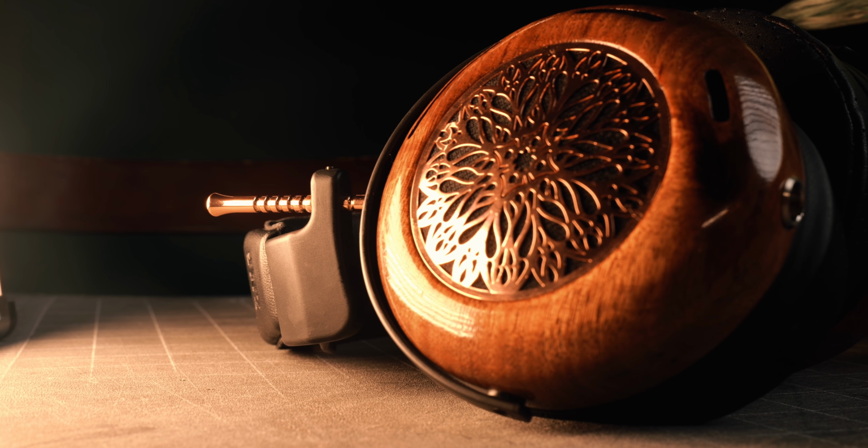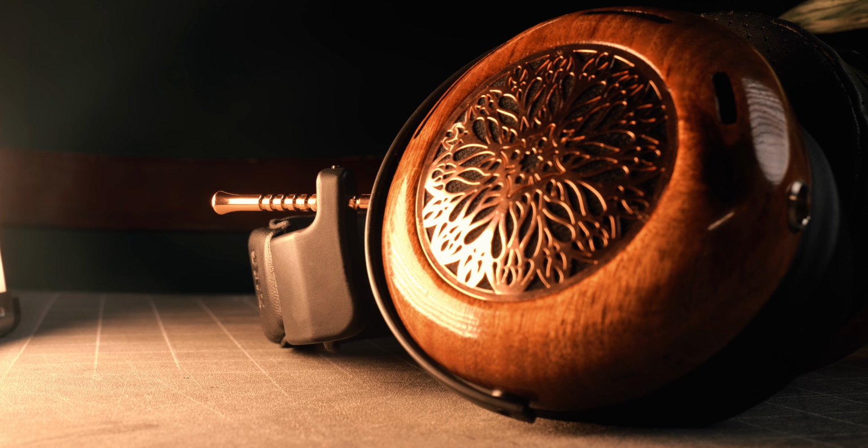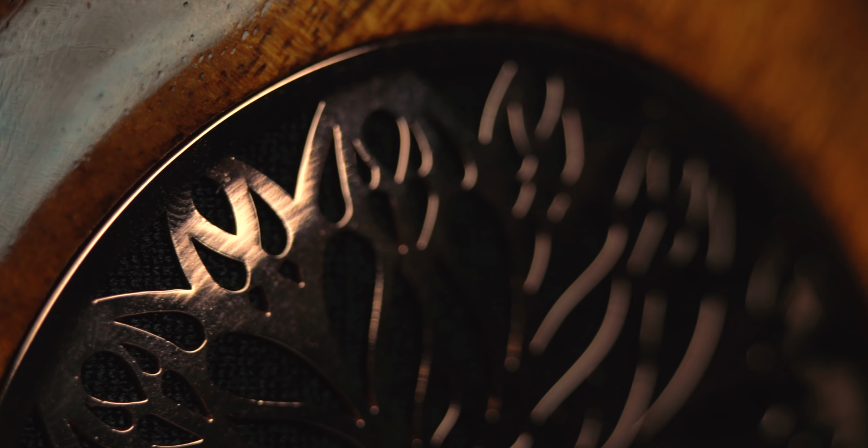Like a lot of other ZMFs, this has mini XLR in, and pretty much across the board, you can tell this is a handmade, handcrafted headphone. I mean, somebody put time into this. Wooden headphones are not for everyone, but I have known very few people to look at a wooden headphone like this and say that it doesn't look fantastic. Enough of me gushing about the build. Let's talk about sound.